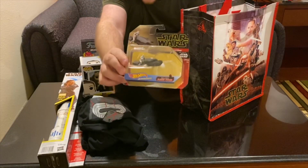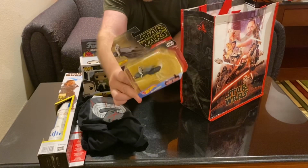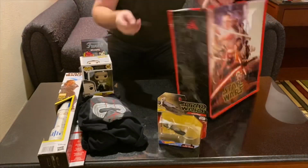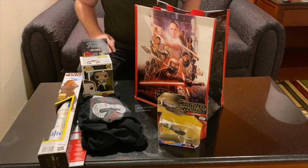Pretty awesome. A Hot Wheels toy. I just happened to get that tread speeder. Pretty cool. I like that one. And last but not least, there is a card here to download the soundtrack when it comes out.